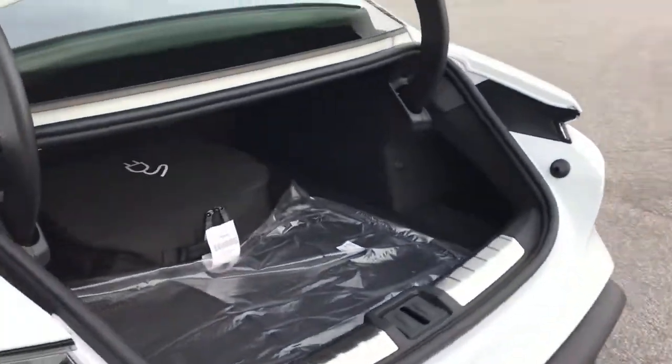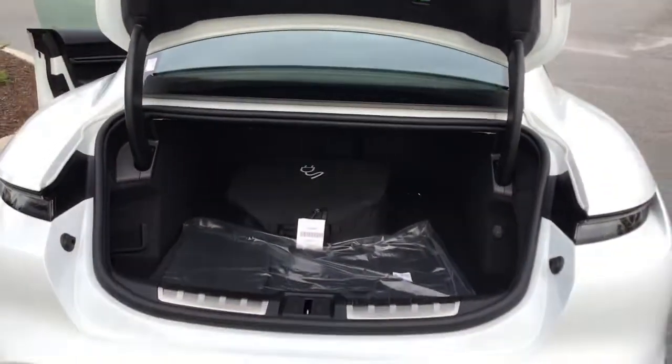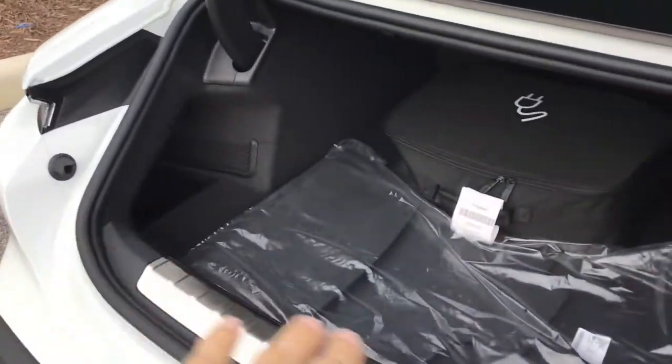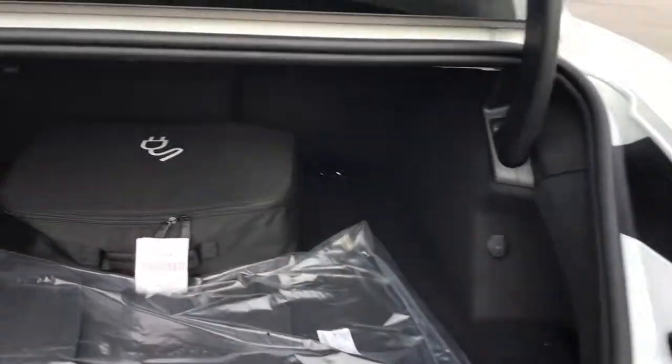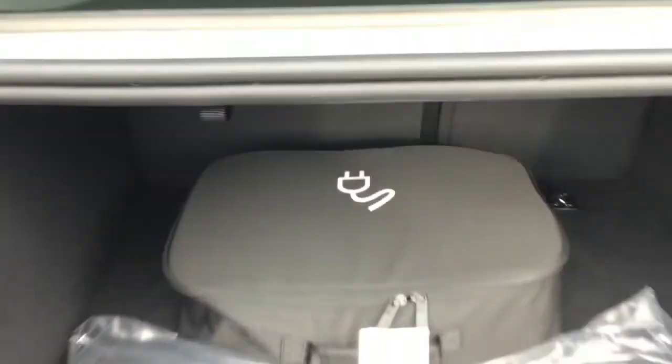So take a look at that trunk space, of course. Massive amounts of rear trunk space. Definitely can fit a set of golf clubs going across there. No issues at all. And of course, you can see the seats can fold down with just a quick pull right over here if you do need extra space as well.